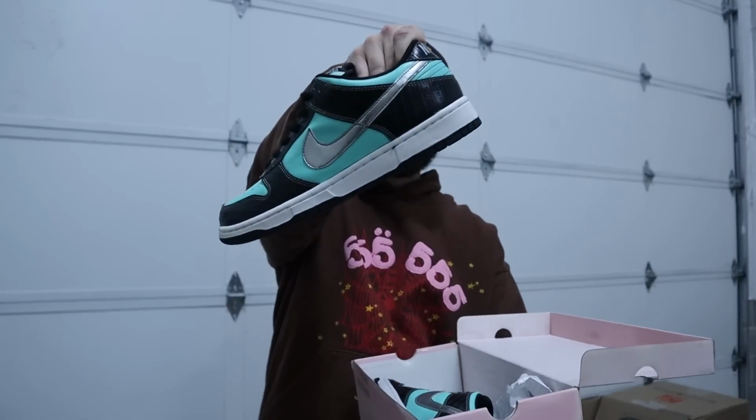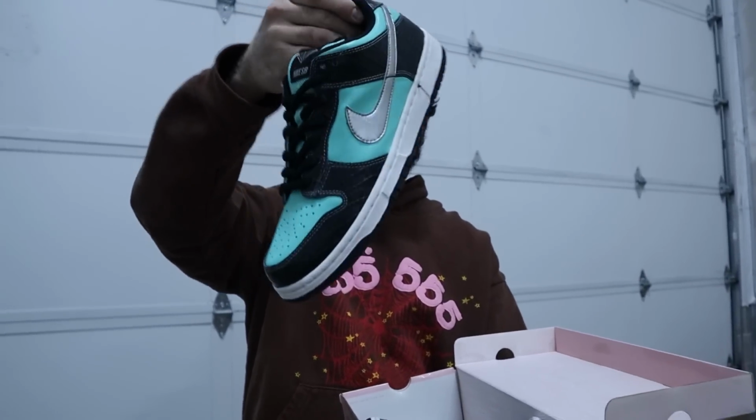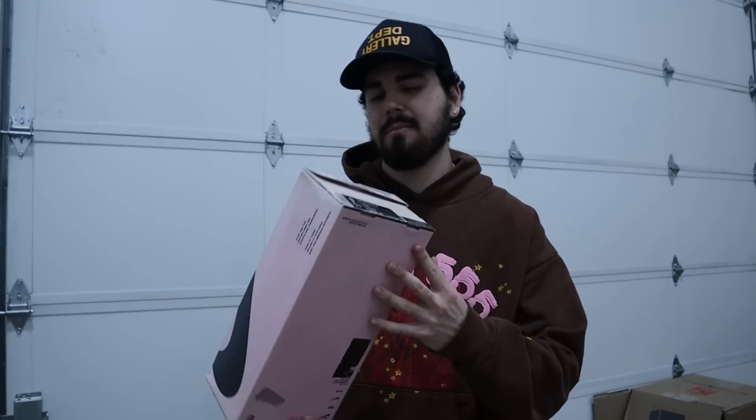Another faded pink box. The OG Tiffs. The OG Tiffany SB Dunk Low. And that Tiffany blue. These are like 3,500. Insanely clean shoe. Everyone loves these. Any SB head in general. It's a grail. It is a grail. I'm surprised these aren't going for more. I could see them. I think these should be the 5K.